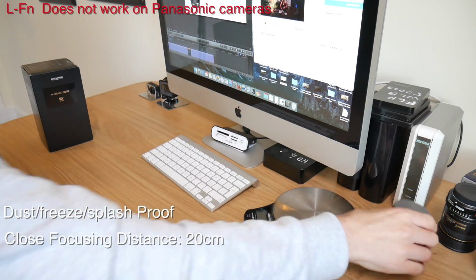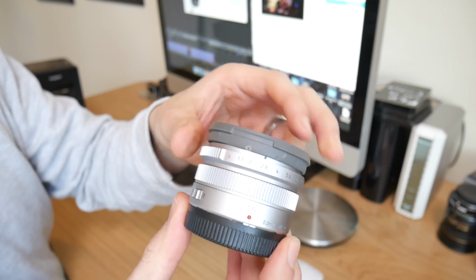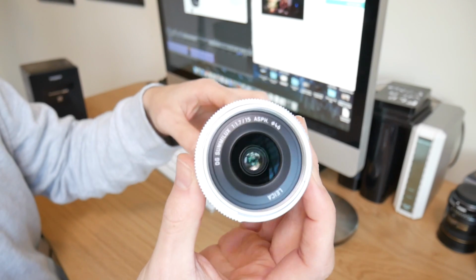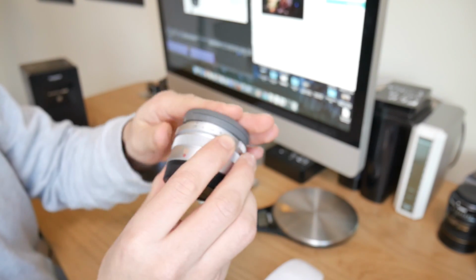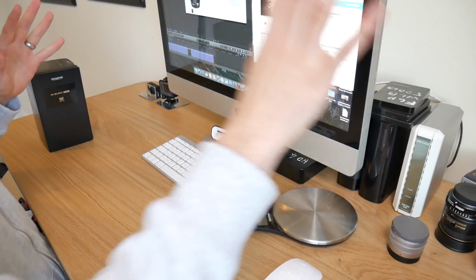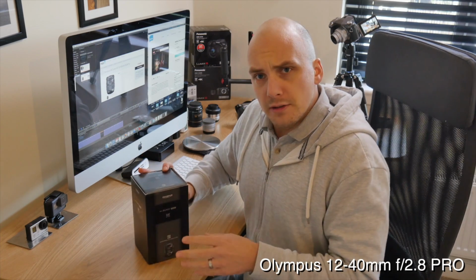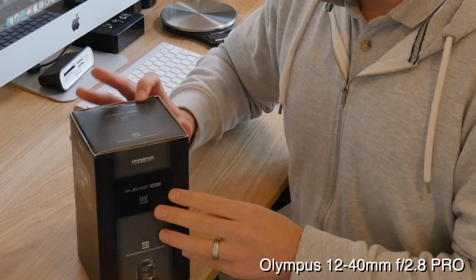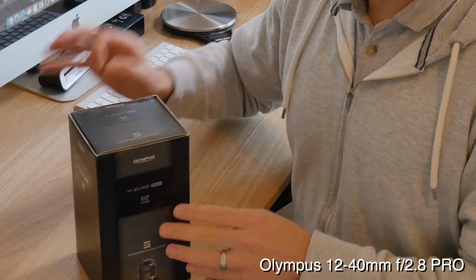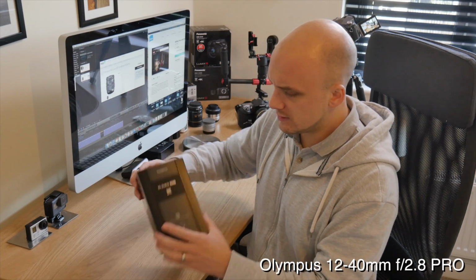So far, the most expensive lens I've bought has been this one, the 15mm f1.7, which is a lovely little lens here. It's great. It's totally silent focusing, fast focus, and all that kind of stuff. But this one is the Olympus 12 to 40 f2.8 Pro. So I'm excited to see what this is actually like.